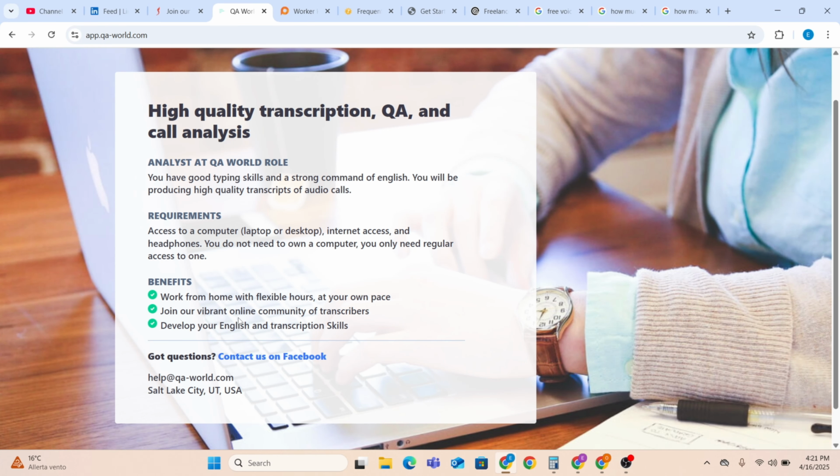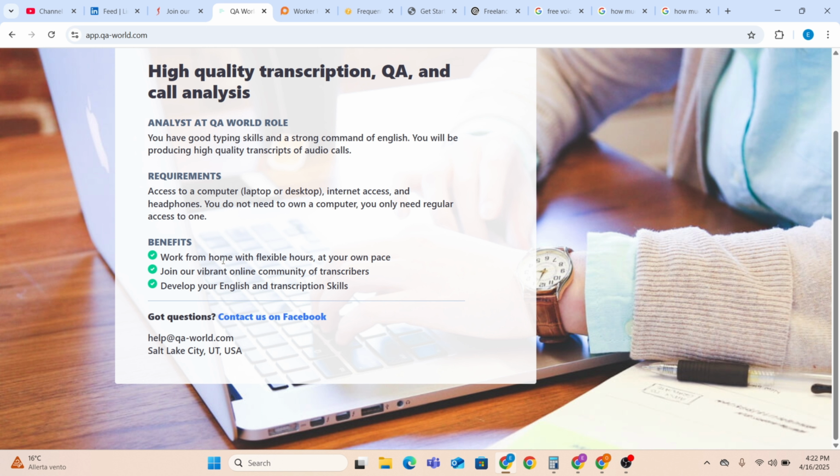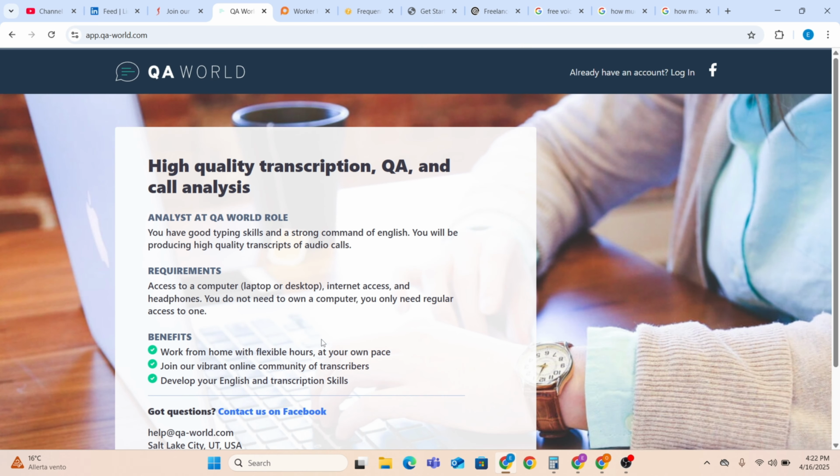Now, the website is quite tricky because it's just plain, there's nothing here. If you come to the website, you can see that it says work from home with flexible hours, and then you join their vibrant communities of transcribers and other stuff. Another thing you have to know about this platform is that you can sign up with your Facebook account, or you can log in directly to the website to get to your dashboard.